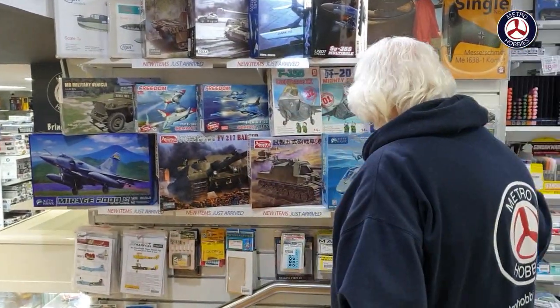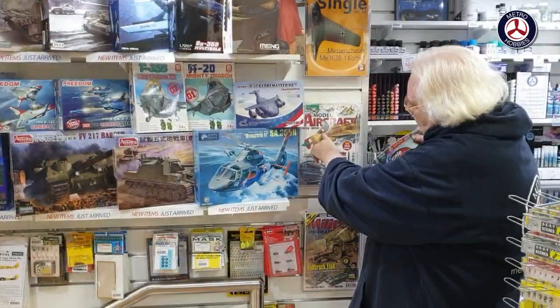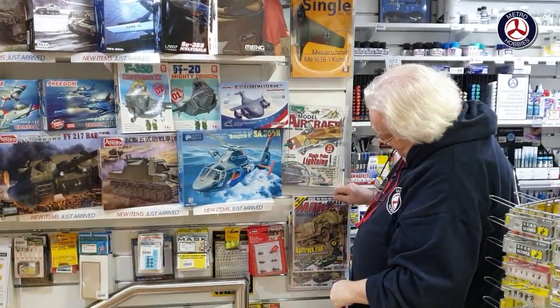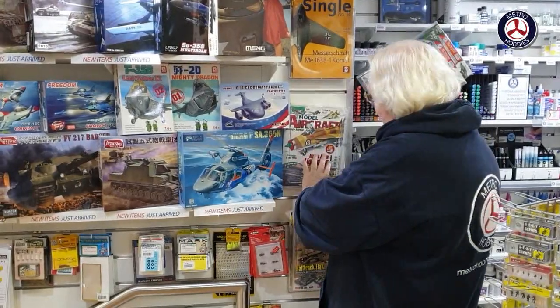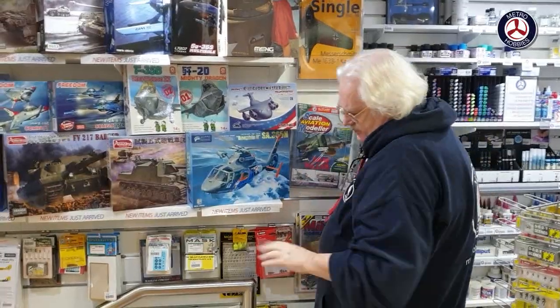We also have a couple of new mags in, the latest one from Scale Aviation Modeler, Model Aircraft, and the Armour Model, so they've come in. So that's it for this little short one. We're going to do a second one for you in a little while.